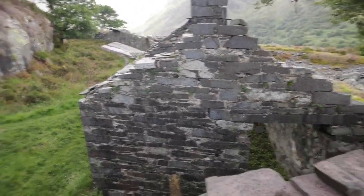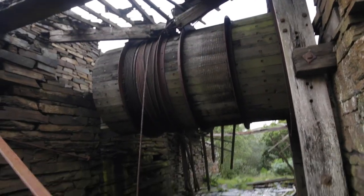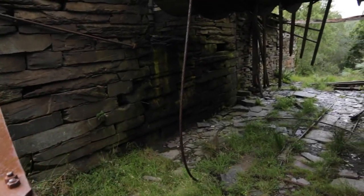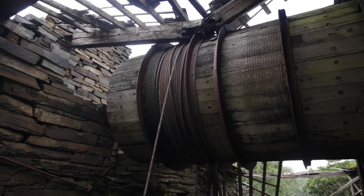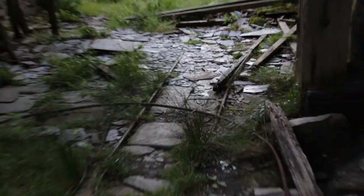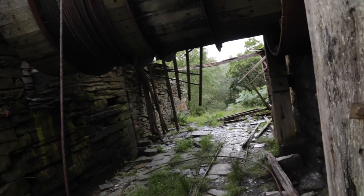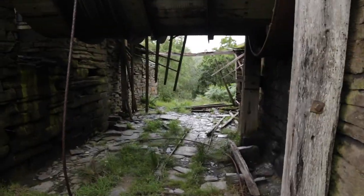All these old mining buildings. So this, I believe, used to pull old mine carts up the hill, because that's like an iron reel, and there's the tracks. So there must have been a shaft or something down there, and yeah, pulled up to here, or taken down maybe actually.